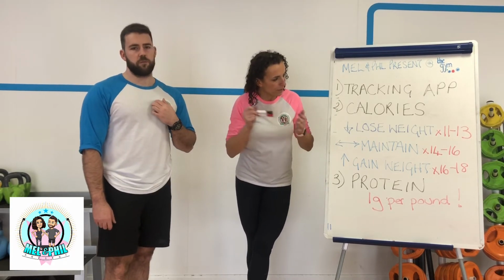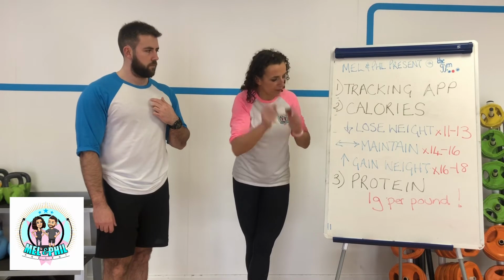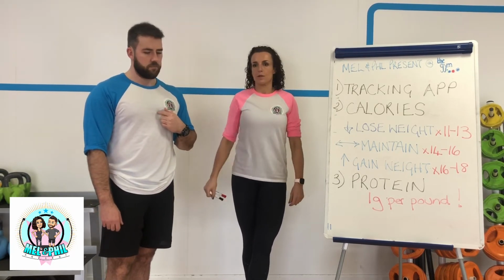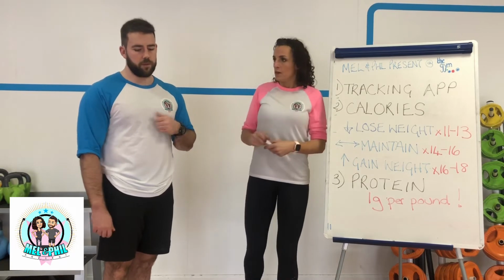So you're remembering pounds times 11 to 13 for your calories, and then body weight in pounds times 1 for your grams of protein. Easy so far, isn't it? Dead easy.